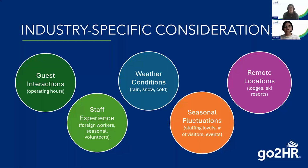And lastly, remote location. So if you're in a remote location, what does your on-site transportation look like? And then plus that second stage of transportation. Does it look different from summer to winter? Can you use a snowmobile in the summer? You can't really use a snowmobile in the summer, so you have to kind of come up with a different plan. So I'm just trying to get you to think about those industry specific considerations so you're not caught off guard during those actual first aid emergencies.